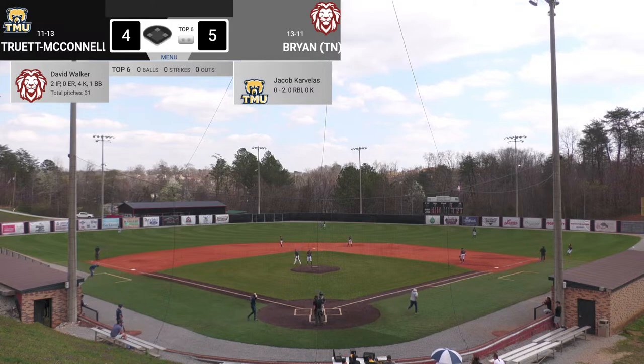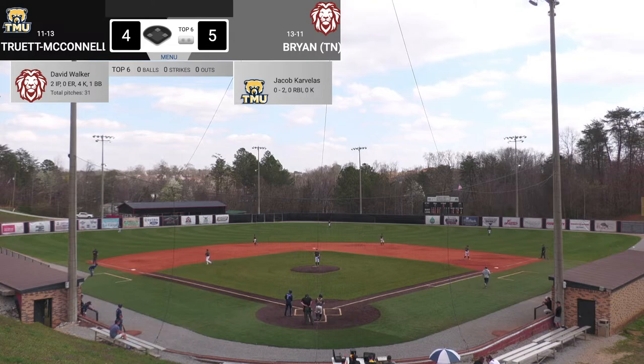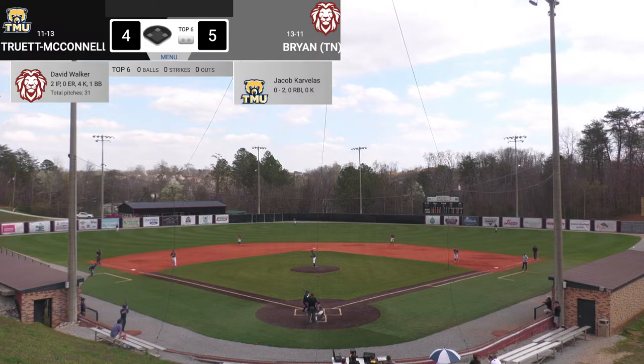Here we are in the top of the sixth. Walker on for his third inning of work as he is facing Jacob Carvalhas. Walker looks in and gets a sign. Here's a pitch that's going to be a ball low in there for one ball, no strikes.